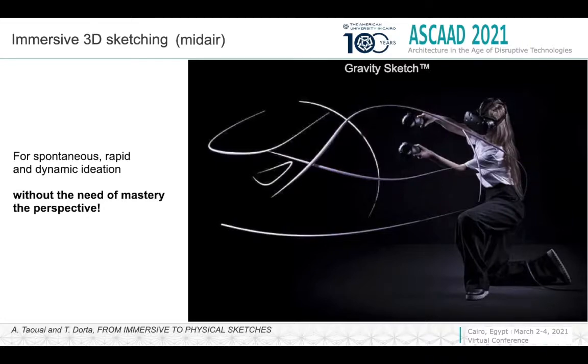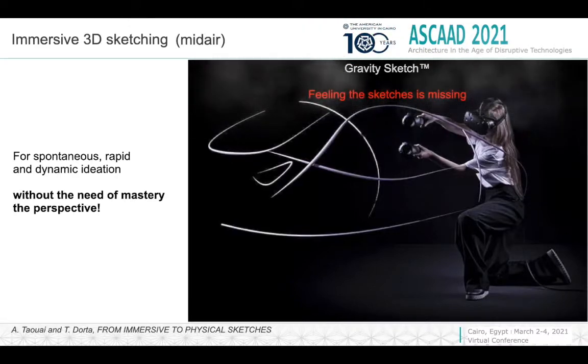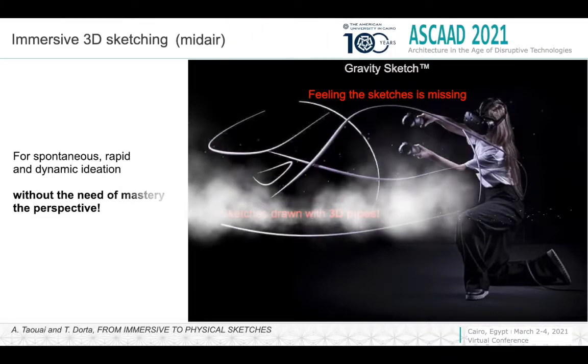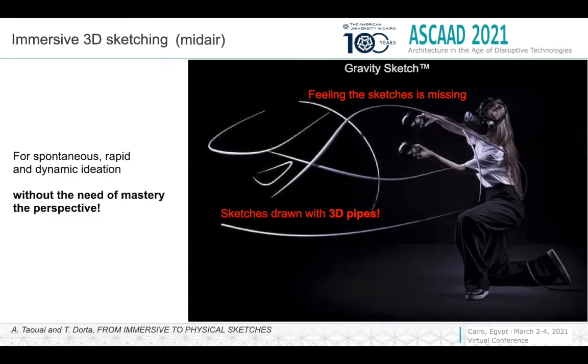In virtual reality, we can sketch immersively in the air, in the case of Gravity Sketch. And this is very relevant for ideation because it's spontaneous, rapid and dynamic. We are doing all this without the need of mastering perspective. So the issue here is that the user is not feeling the sketches, and on the other hand, the sketches are drawn with 3D pipes, not with lines.